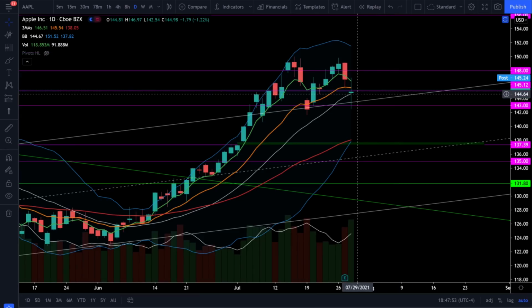On Apple stock, we were down 1.22% today, and we had a huge doji candle of indecision, and we basically closed right where we opened, even though we did have a very volatile price action day.